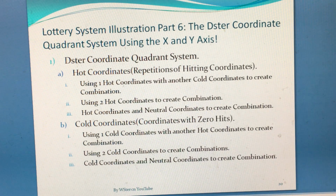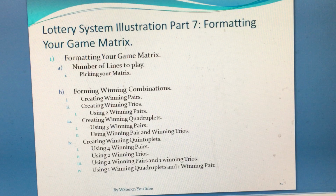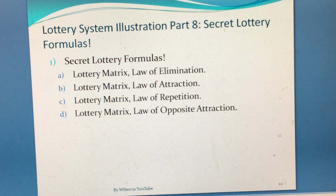And illustration Part 6 always would help. Part 7, Part 8: the lottery secret formula I've shown you for the Powerball. You have to use the lottery law of elimination, law of repetition, and law of abstraction. Those are the 3 formulas I like.